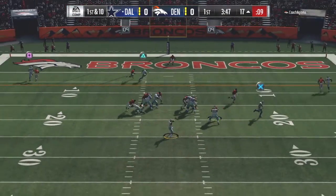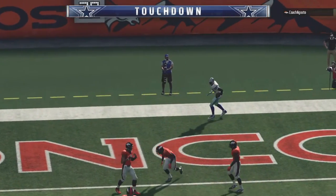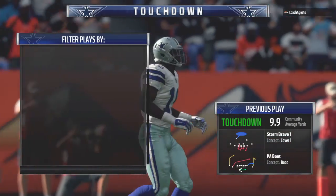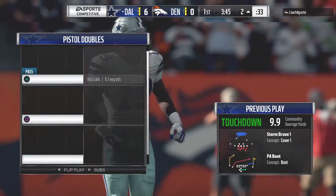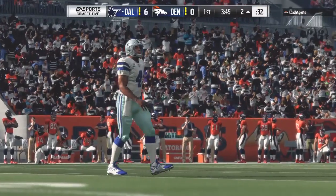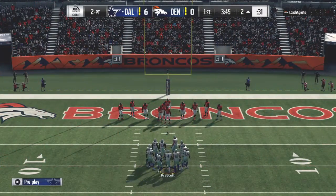They go play action here on first down. And he is into the end zone for a Cowboy touchdown. Bryce Butler from 17 yards out. And the Cowboys have taken the early lead. So they're going to go for 2.